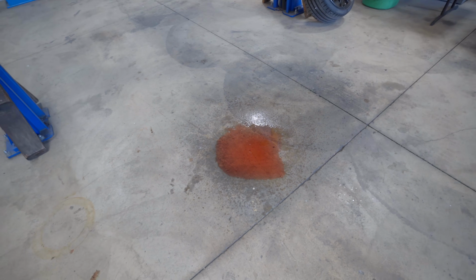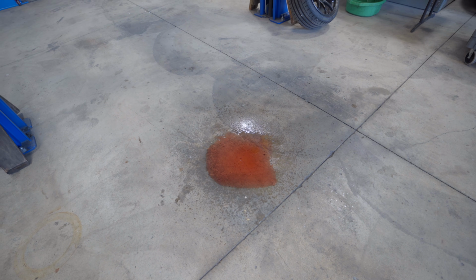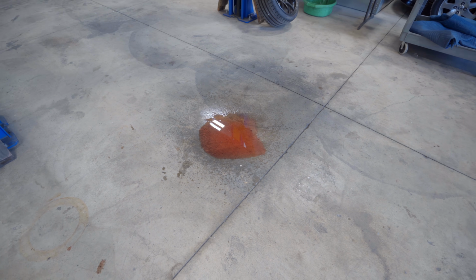Well guys, car's all back together, and as you can see here, she leaks goodly. I know goodly's probably not a word, but this thing works. This thing leaks worse than it did when I rebuilt it. That's just straight up a gallon of fluid in 10 seconds of running. This is so freaking frustrating.